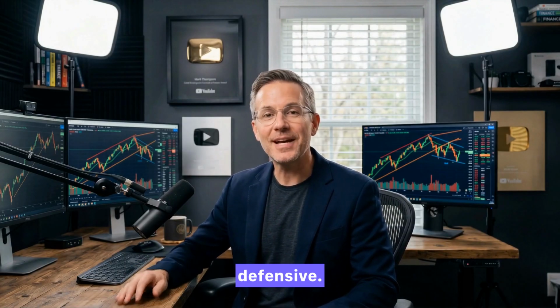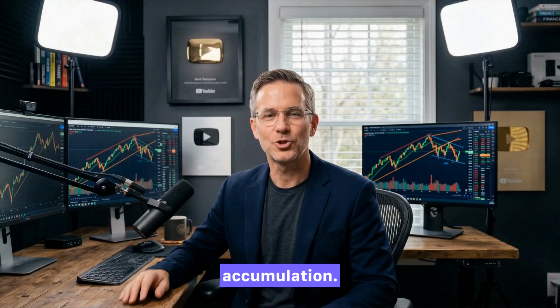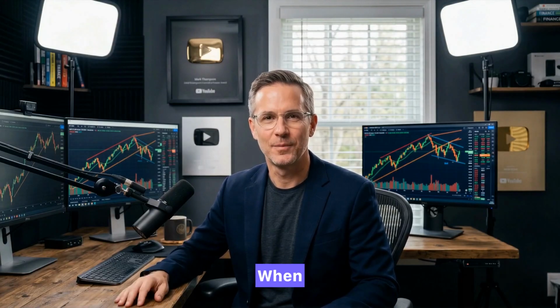For SHIB, the situation is more defensive. The token needs renewed demand, not just exchange movement. Binance and Wintermute activity may keep markets functioning, but it does not carry the same emotional power as private whale accumulation. Meme coins thrive on attention, community energy, speculation, and liquidity. When real investor activity slows, price action can become dull or vulnerable.